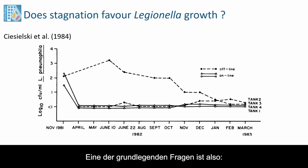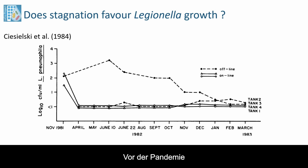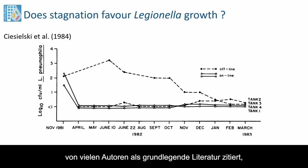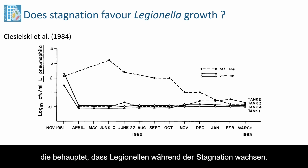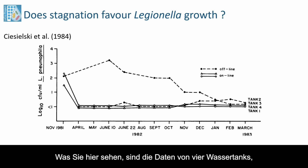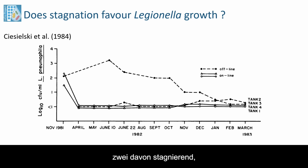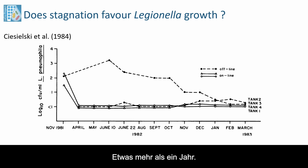So one of the fundamental questions is whether stagnation really favors Legionella growth. Prior to the pandemic, this specific publication from 1984 was cited by many authors as the foundational literature claiming that Legionella grow during stagnation. What you see over here is the data for 4 water tanks, 2 of those stagnant, 2 of those continuously used, over a long period of time, a little bit more than 1 year.